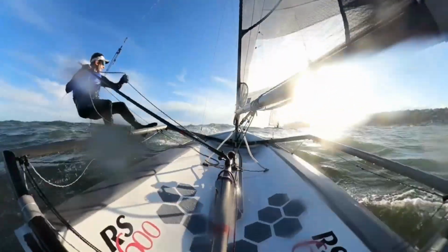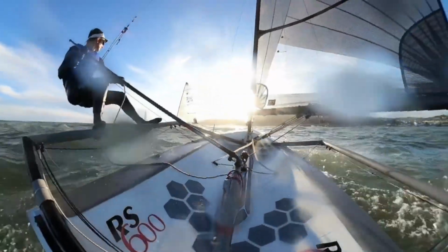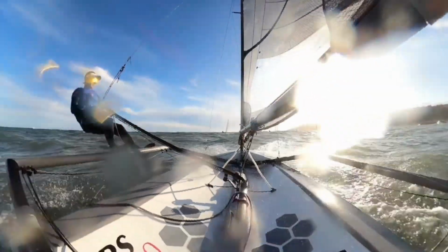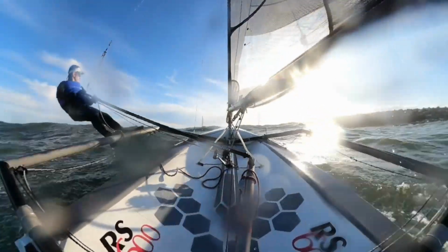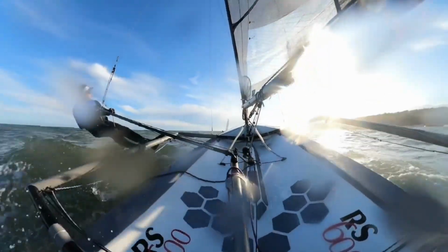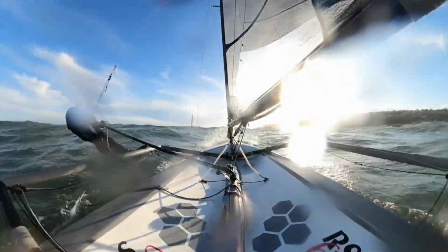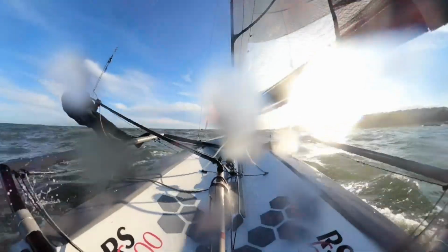I had a good bit of height here, but unfortunately this Phantom had managed to lose his tiller extension, so I just had to bear away and go around the back of him, losing all that height I'd just generated. But I'm pretty happy with how I go from here on in. You can see there's a Phantom right ahead of my bow, and I pretty much keep station with him in terms of where I'm pointing, but obviously going quite a bit quicker, which you'd really expect, bearing in mind how much more sail area I've got and the design of the boat.